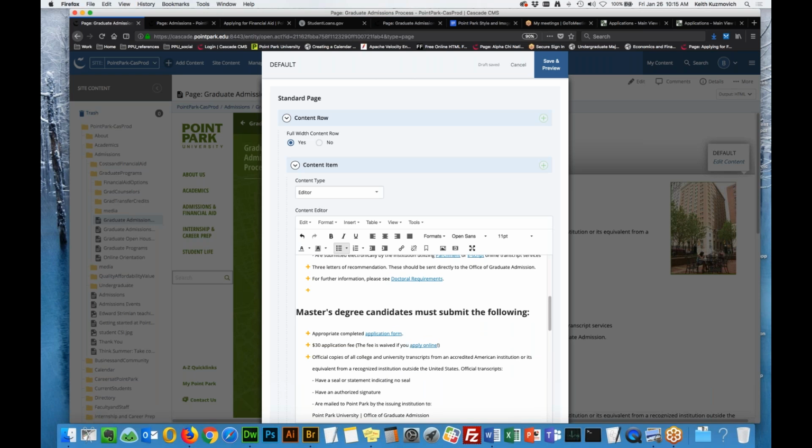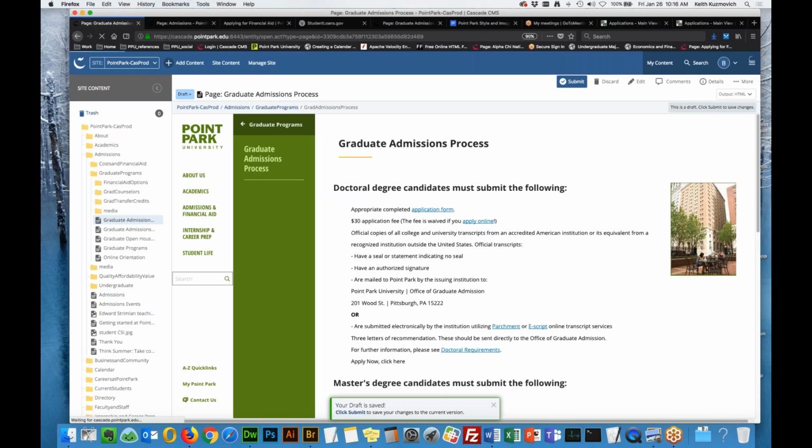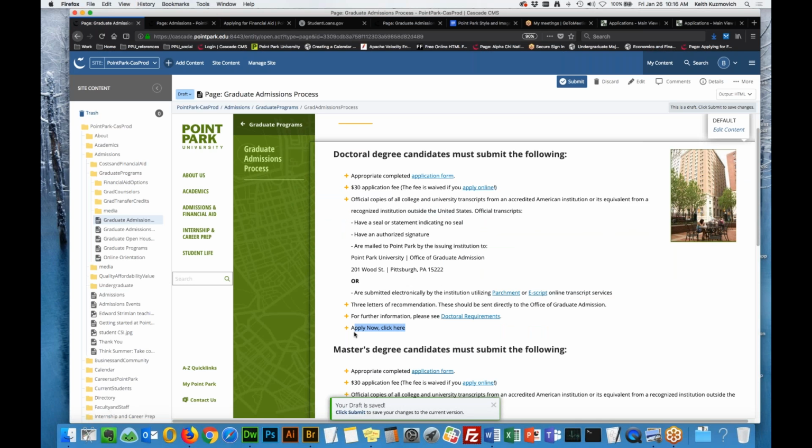So for this particular case, I'm just going to put in the words apply now. And I'm going to do a click here. Actually, I'll take out the period. Okay. So there's the text. That's how you enter the text in. After you're done doing your edit to your text like that, you would go up and hit save. As you can see, the text is now in there.